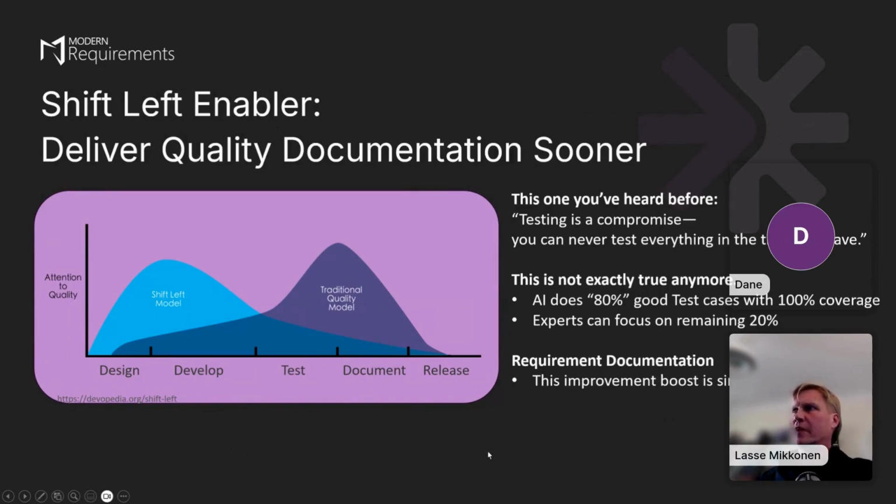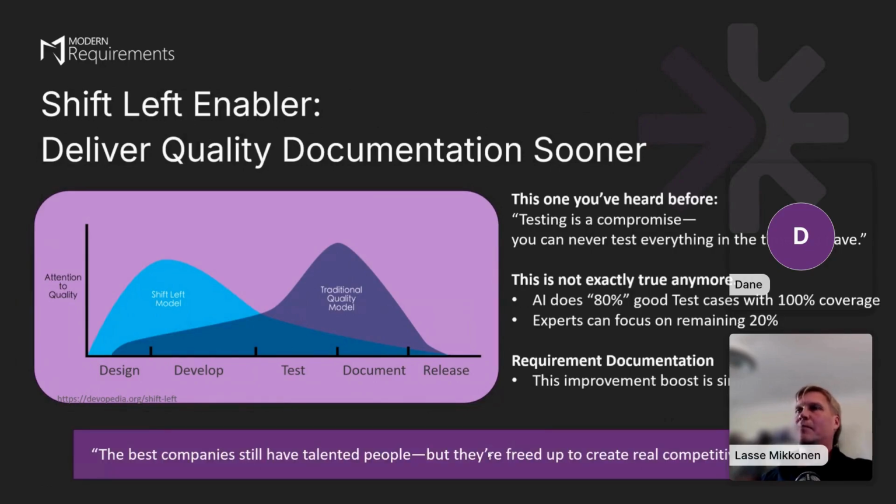The same happens for the requirement documentation. We don't have to start writing from scratch. We can avoid this blank paper dilemma and go for the last 20% with the people. And on the other hand, it's giving us more power, and the people are freed up to build up this competitive advantage for the customers and the products.